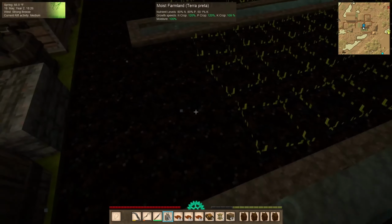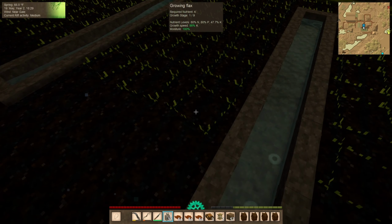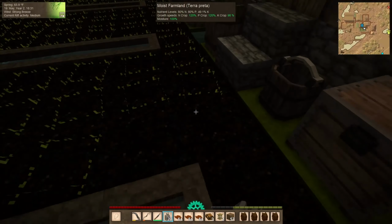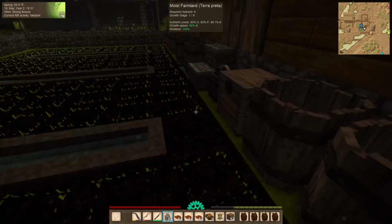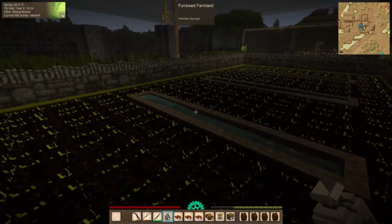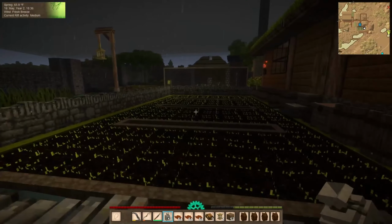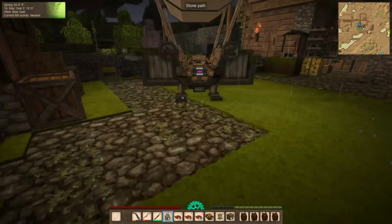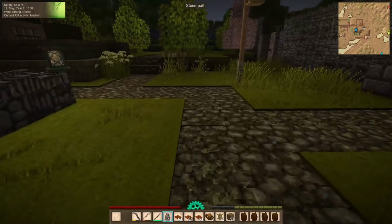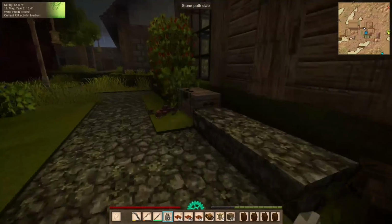And if you're worried about the fact that I'm replanting on depleted soil, even at 47%, it's a 98% growth speed, which is better than even medium soil by a long shot. So yeah, plus it's flax. I don't need it in any particular time frame. I just need it to grow. So it doesn't matter that it's less ideal. It's gonna grow regardless, and we're gonna have more than we need.